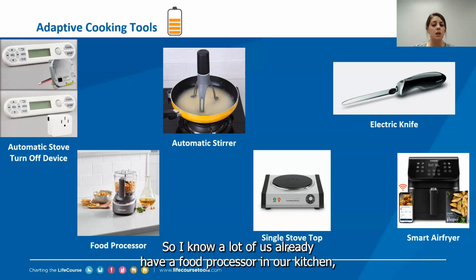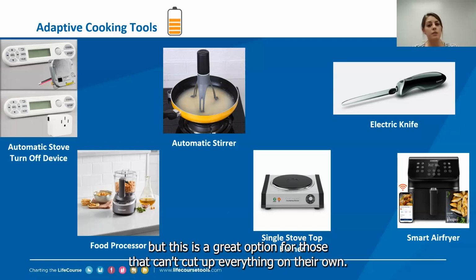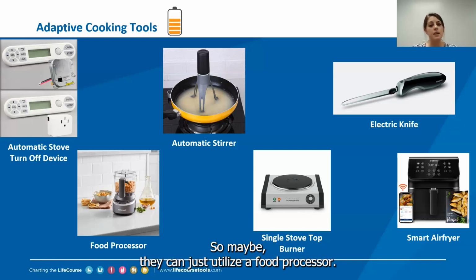So I know a lot of us already have a food processor in our kitchen. But this is a great option for those that can't cut up everything on their own. So maybe they can just utilize a food processor.